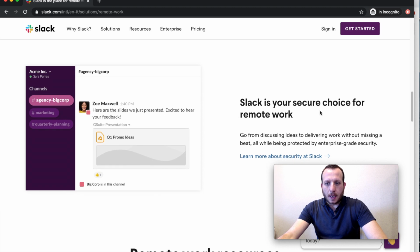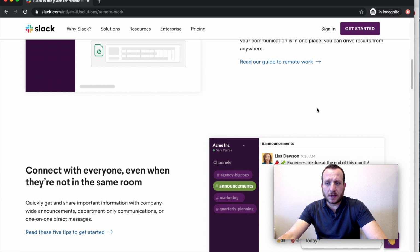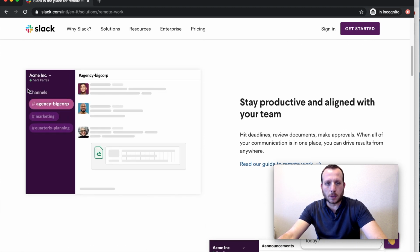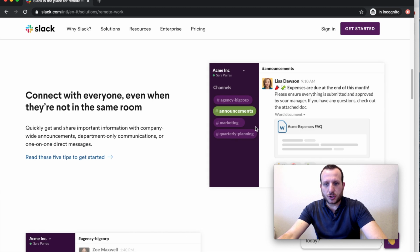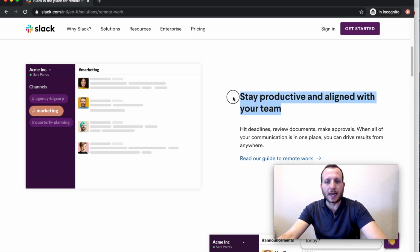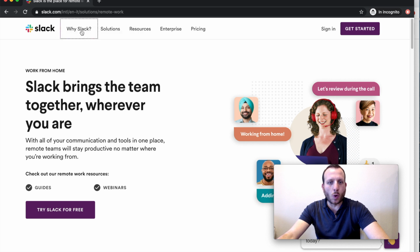And then, so okay, again, the pages are pretty similar. I can also preview the product itself here. I like these animated images. I honestly would put this kind of copy in the main homepage. And then there is another page which is Why Slack.